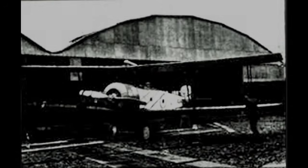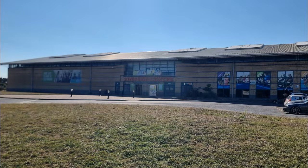First up, what we see here are the long gone buildings of the Eastbourne Aviation Company, operating between 1913 and 1924 and leaving Eastbourne with an aviation legacy. The Sovereign Centre seen today opened in 1977 and a large extension was added in 1989.